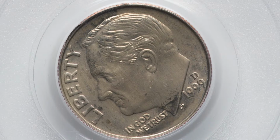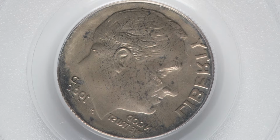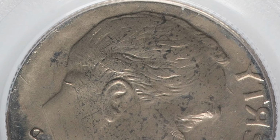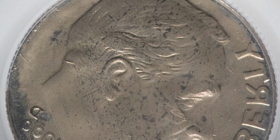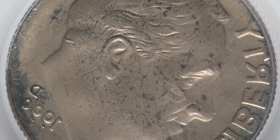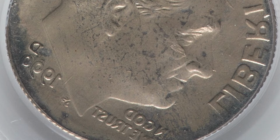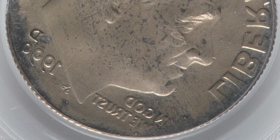Just like this 1999 Roosevelt dime, it looks completely normal on the obverse of the coin, but as we flip the coin over, we have a mirrored image of the obverse design. We don't see the reverse design on this coin because of the mint error. It has a brockage as well. This coin sold for over $2,600. That's right, nearly a $3,000 coin because of that rare mint error.